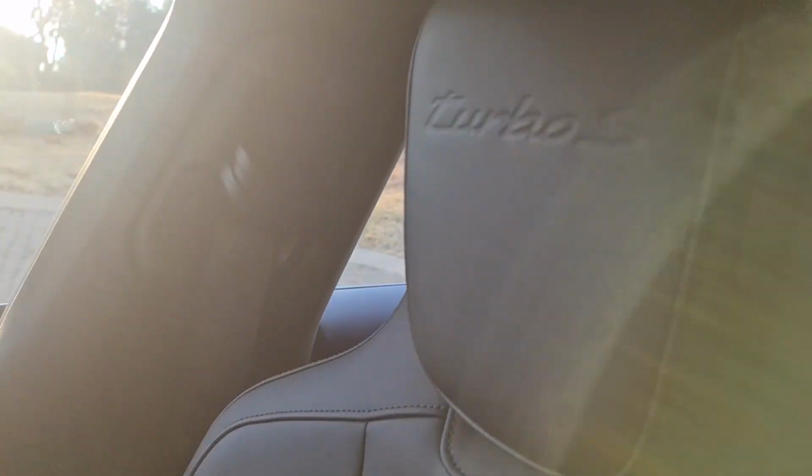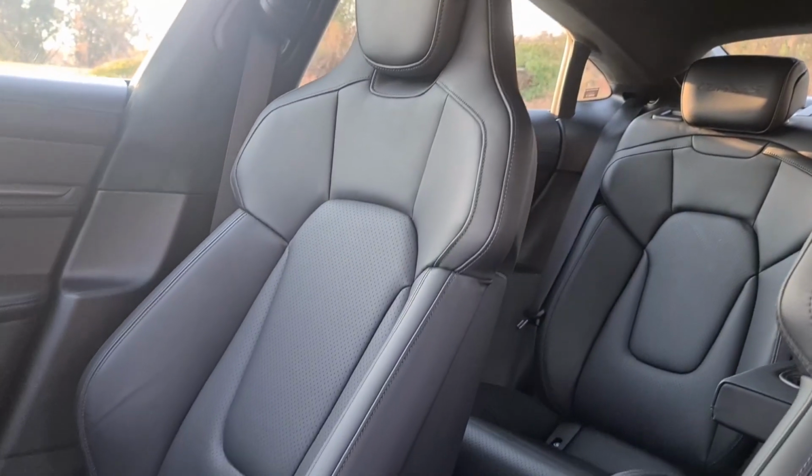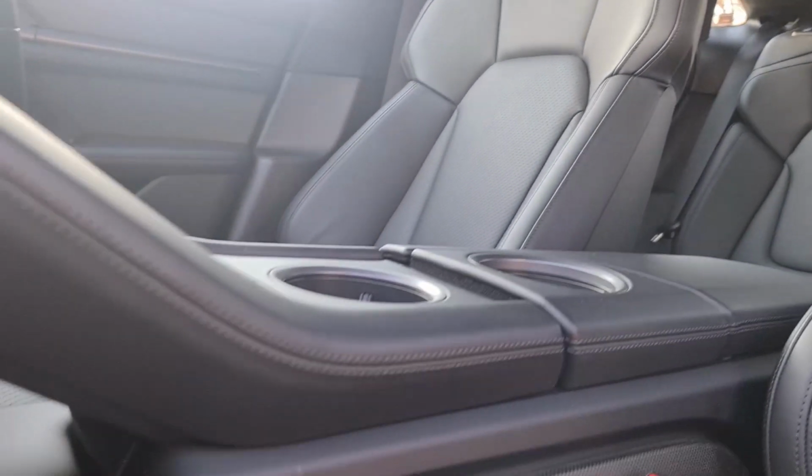It's important to remember that this is an electric vehicle, and the whole point about an electric vehicle is the fact that it needs to be friendlier to the environment. So you'll be happy to know that you can spec your Taycan with no leather whatsoever, so you can further do your bit for the environment.